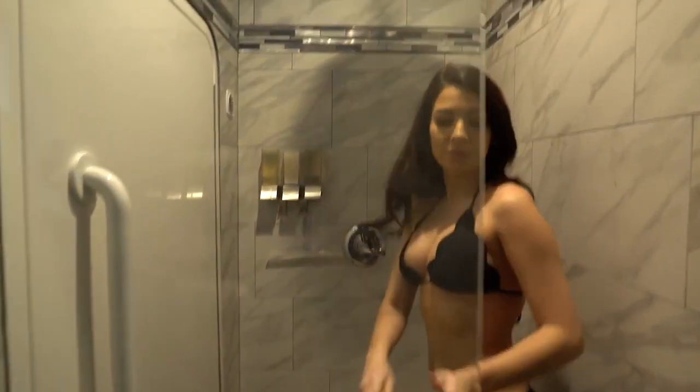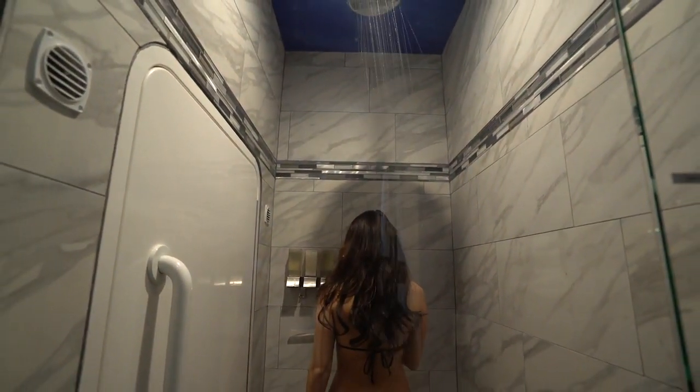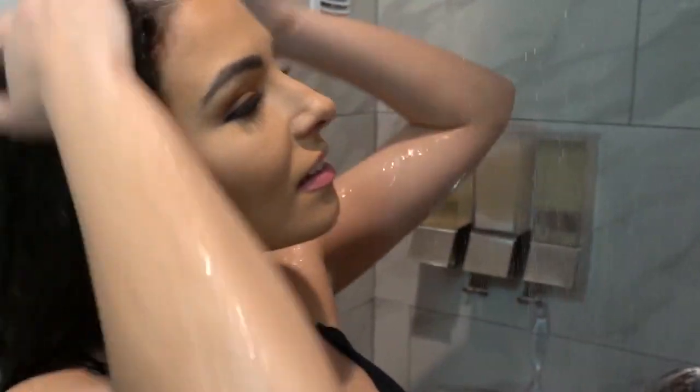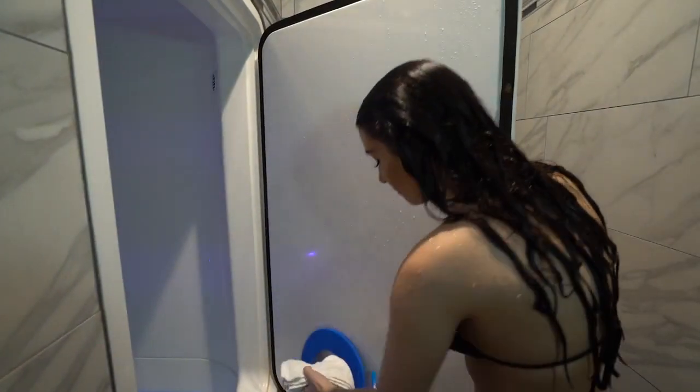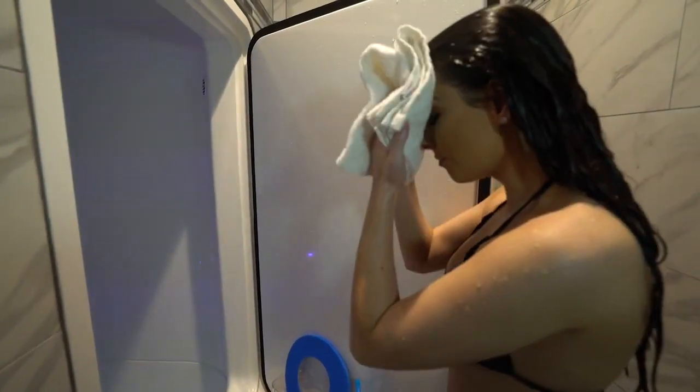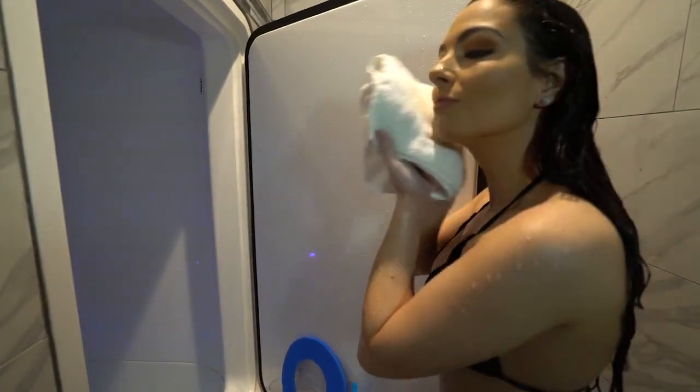For your health and safety, we require all clients shower before they get into our float suite. Use body wash and wash your hair twice with shampoo. Do not use conditioner until after your float. After showering, dry your face. This is important as you don't want water droplets causing an itch or annoyance while floating.